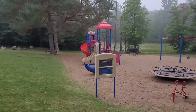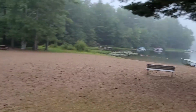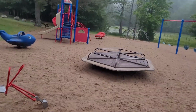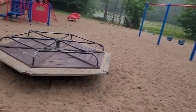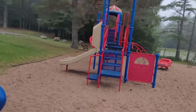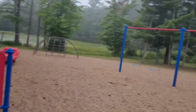All right, this spot might be pretty popular. They actually have a playground on the beach, a little ways away, but it's a playground. It's all got that connected feel to it. So I guess in the wintertime when the beach is unswimmable, the water's frozen over, you can still come out and play on the playground.